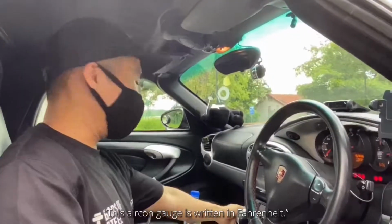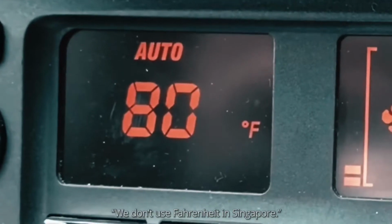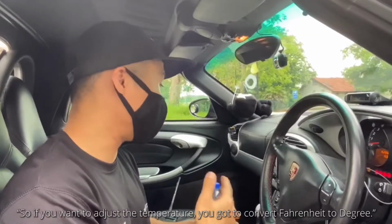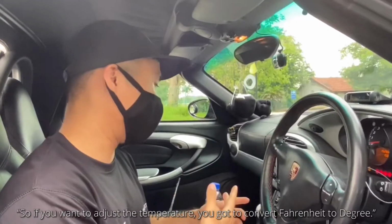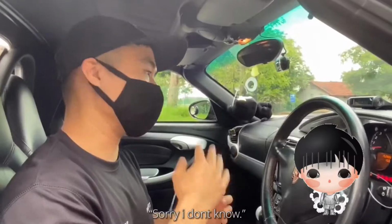This aircon gauge is written in Fahrenheit. Apparently we don't use Fahrenheit in Singapore, so if you want to adjust the temperature in this car, you gotta convert Fahrenheit to degrees, which is, sorry, I don't know, it's going to take a while.